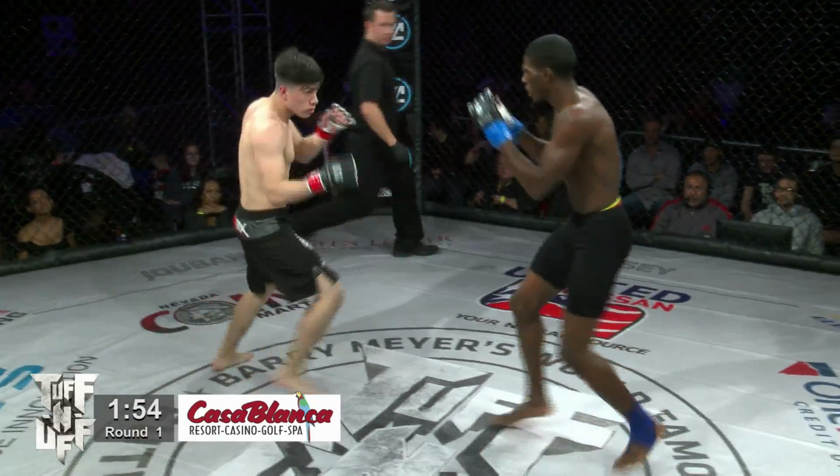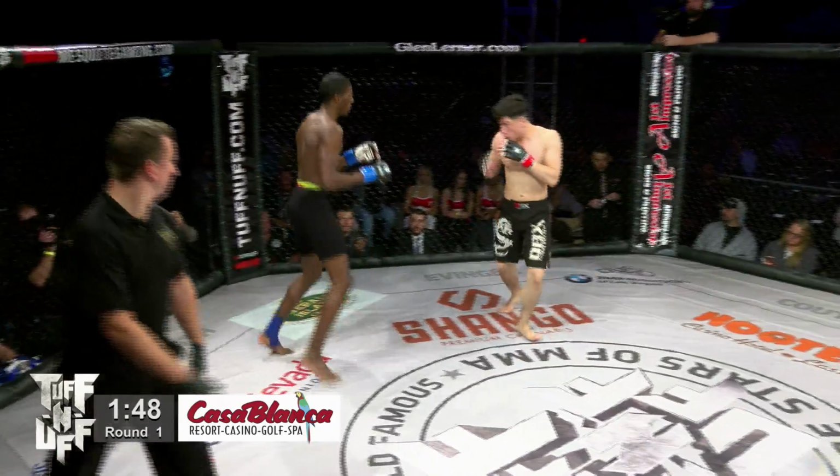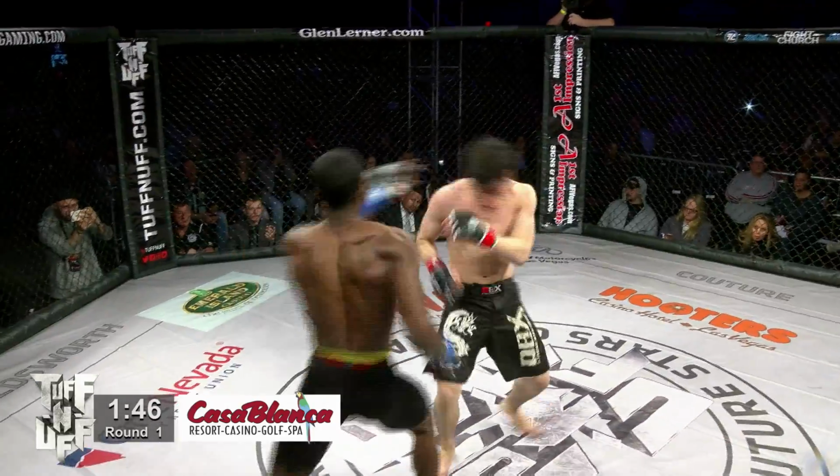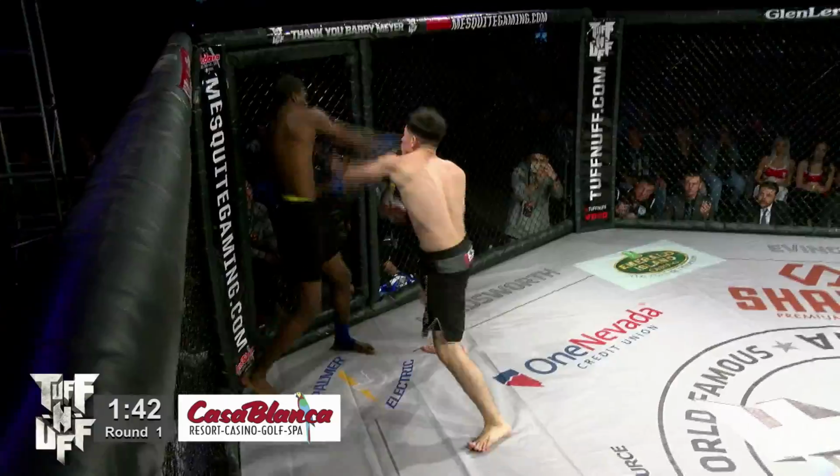Both guys with a little spring on their step. Nice leg kick there by Ajai Smith. Landed a nice jab, too. Yeah, Ajai has the reach, and he obviously likes to keep that. That's another one. He's landing it with the shin, too. Oh, Eder Dominguez is not impressed.